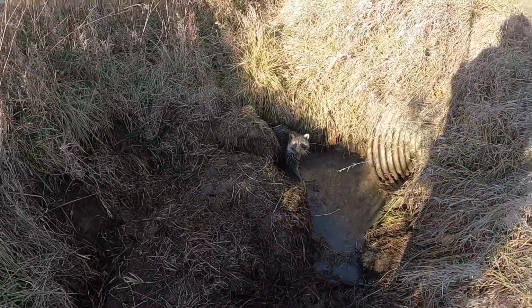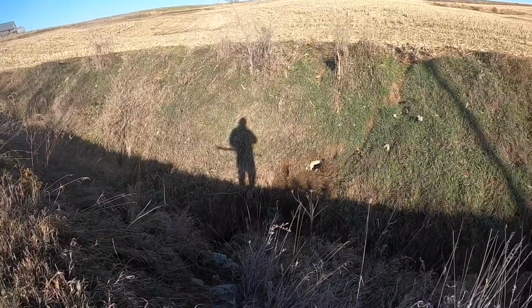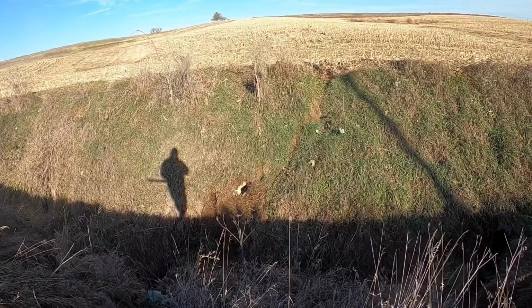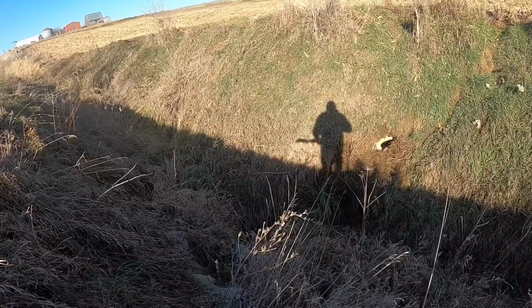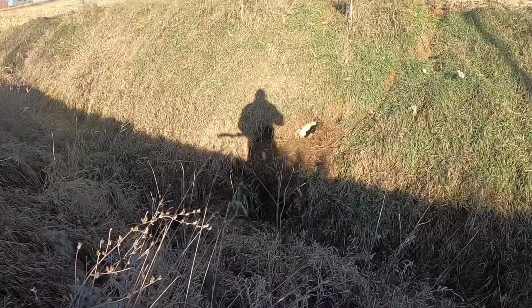Man, stacking them up. Well, I was wondering when that was going to happen. I knew we were due for another one at some point, but got some really nice pretty skunk here. Let's see if I can get down there real nice and easy without falling, which would trigger some nasty reactions.